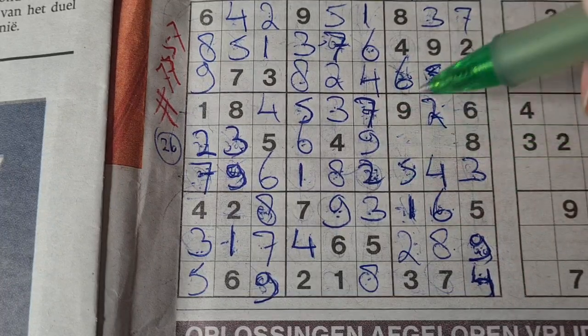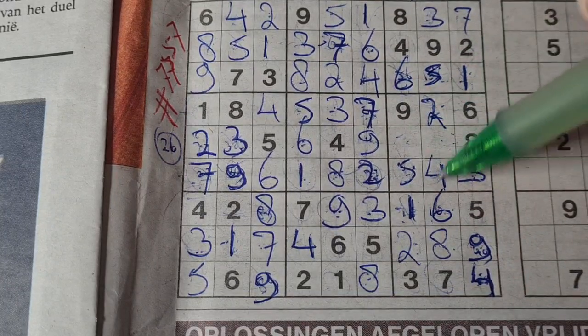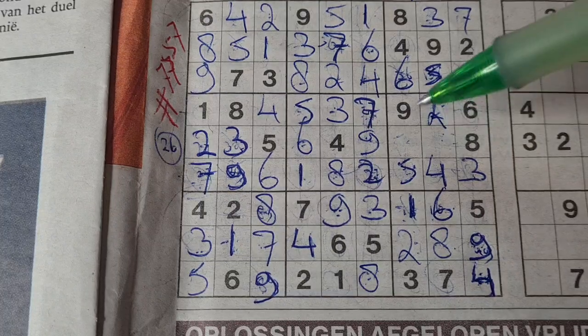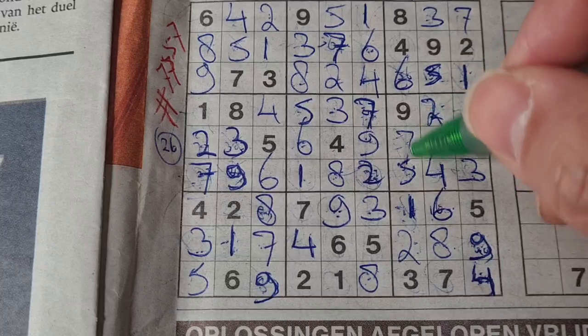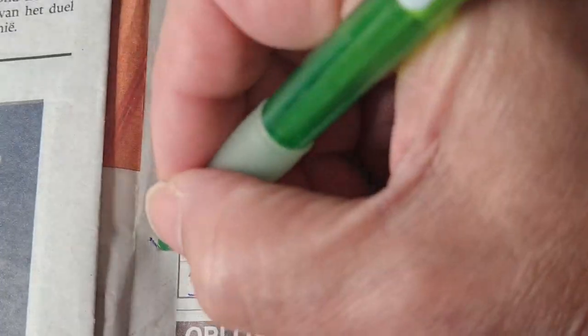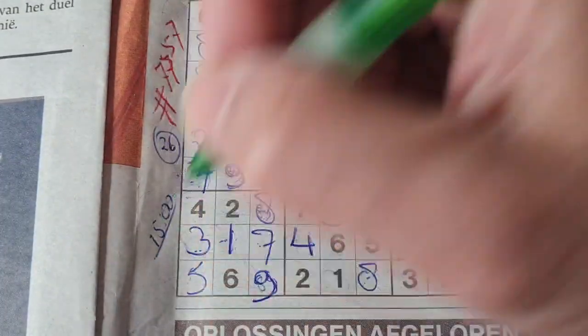Final two numbers in this big square, number 1 is missing, 2, 3, 4, 5, 6, 7 is missing. 1 and a 7, we have a 1 in this column, no 1 there. 1 should be here and a 7 goes there. Finished in 15 minutes. Well, could be faster.